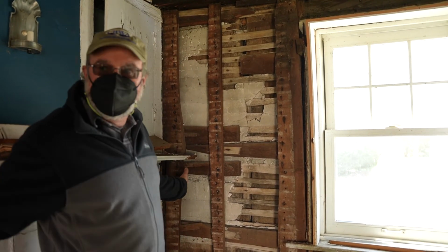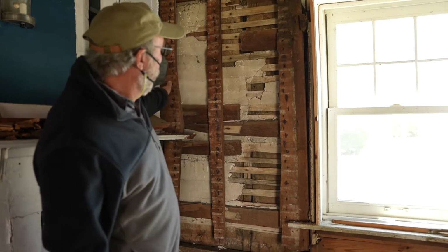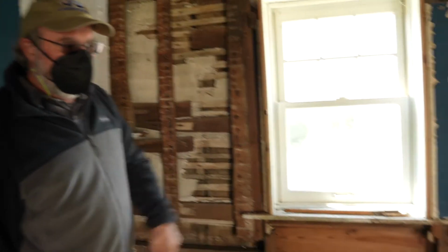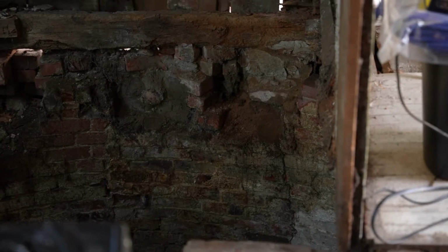So they probably moved this whole section of the house here, left the plaster here, and then built the chimney afterwards. We also know that the bricks in the root cellar are 19th century bricks, and those are newer than the house that sits on top of them. So that's another piece of evidence.